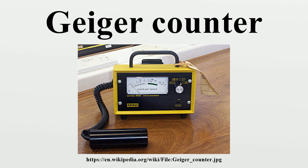shielding of particles. There are also hybrid instruments which have a separate probe for particle detection and a gamma detection tube within the electronics module. The detectors are switchable by the operator, depending on the radiation type that is being measured.